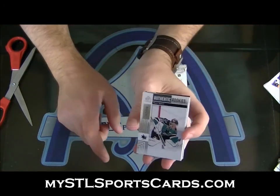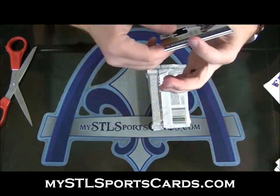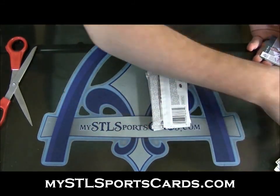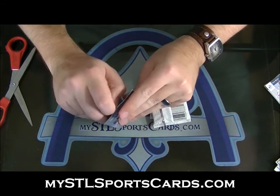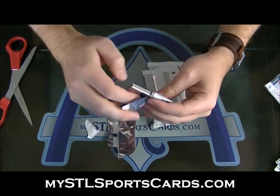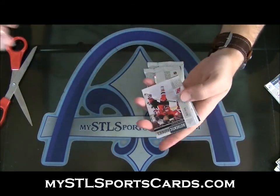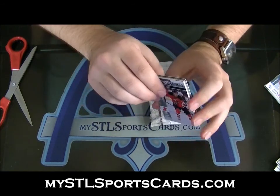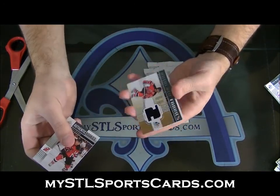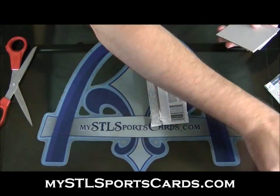Harry Sateri, $6.99 for the Sharks. And for Boston, Milan Lucic, Authentic Fabrics. And some of these packs just shred. It's crazy. Nice. Number to $6.99, Adam Henrique for the Devils. Rookie. And Scott Niedermeyer for the Devils. Authentic Fabrics. That was a Devils pack.